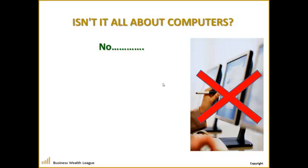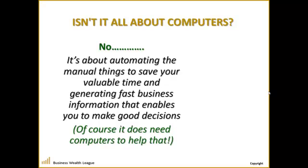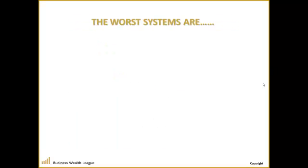The system is much bigger than the computer, because it's really about automating all the manual, repetitive things that you do in your work and your staff do, to save you your valuable time and to generate fast business information which enables you to make good business decisions. Of course, you do need computers to help you do that, but computers are not the point. Computers are simply the means to the end.